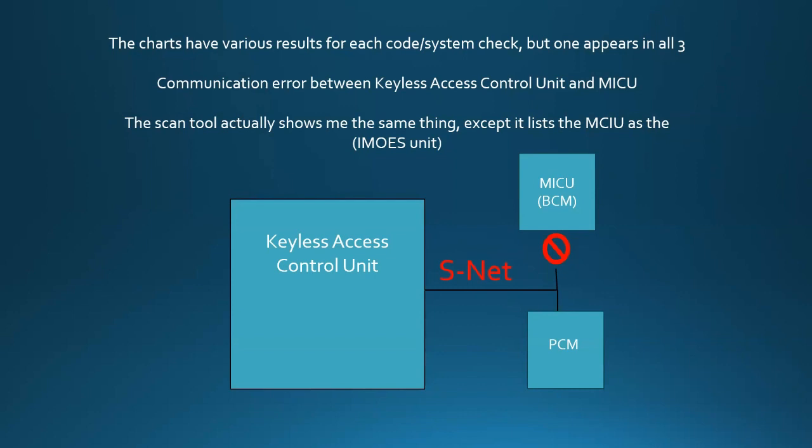And the scan tool showed me the same thing. The only difference is, and this is again where it's a little confusing, the scan tool lists the MICU as the EMOS unit, which is immobilizer system unit for Honda Acura, okay? And again, I found different places within the tool where the MICU is going to be listed as the EMOS unit. Now, the keyless access control unit, in my mind, is the immobilizer module, but whatever. The fact of the matter is that MICU is involved with the immobilizer. It's part of it, and the system will not function without that online communicating with the other two modules. And apparently, based on my trouble codes, what I'm dealing with is a communication issue between our keyless access control unit and our MICU.